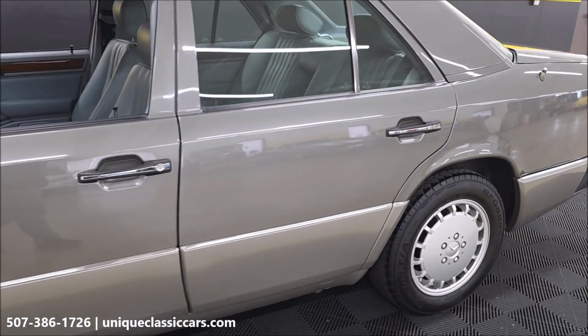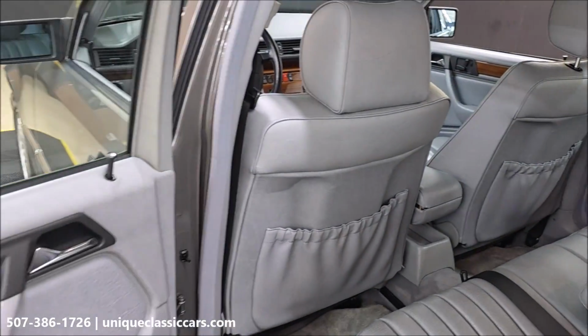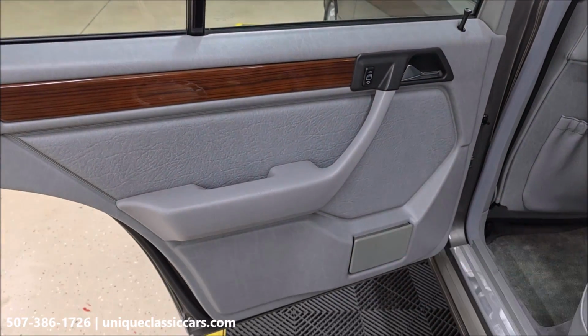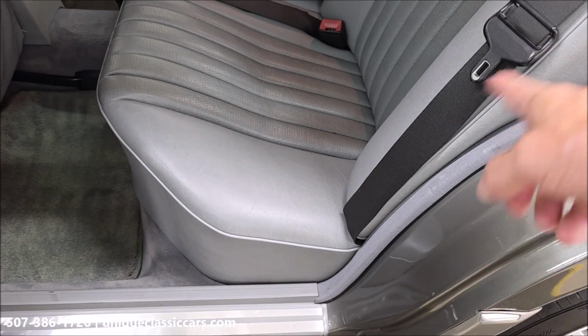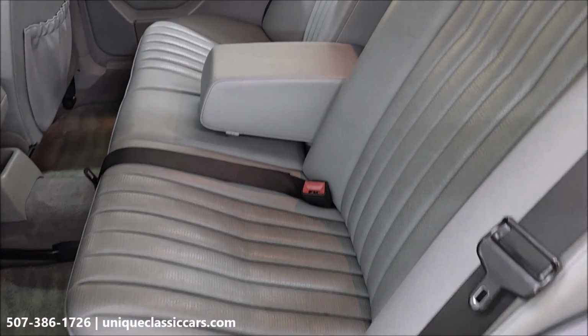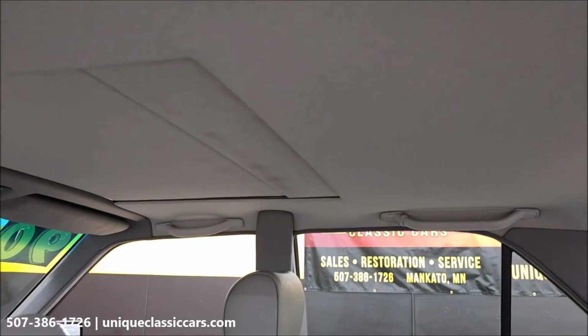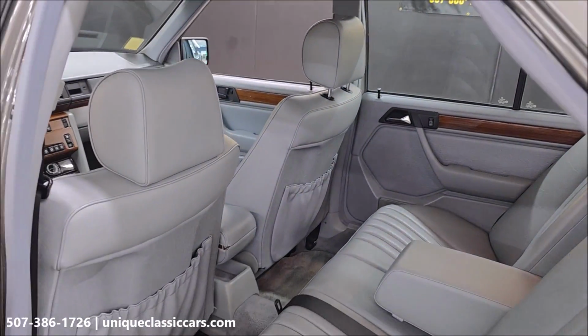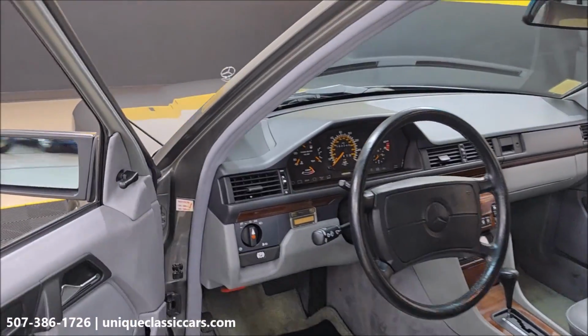Let's take a look at this interior. I don't think this rear seat has hardly been sat in. Door panel looks like new, and seating surface, no rips, tears, holes, really anywhere at all. Headliner's good. Sounds good closing that door.